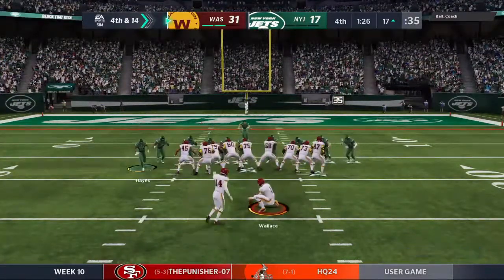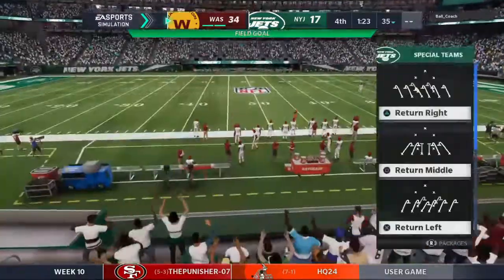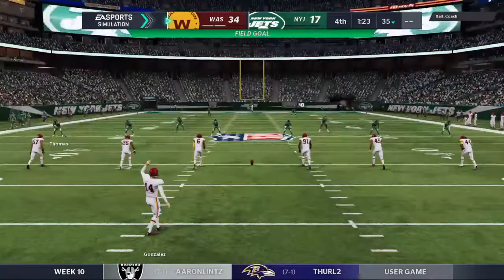Zane Gonzalez on for the field goal. And the 10-year vet knocks it through the goalpost. It is good. And that will extend their lead even further.